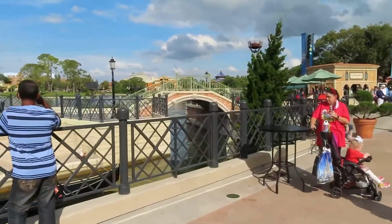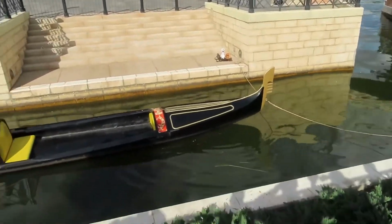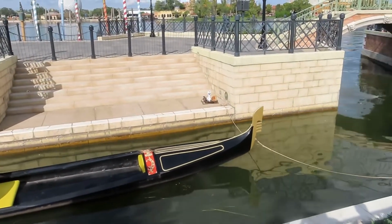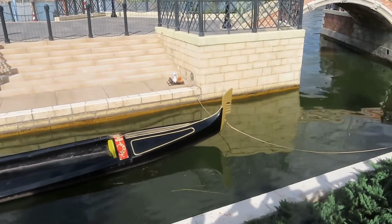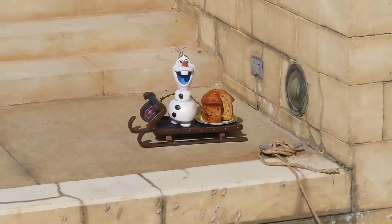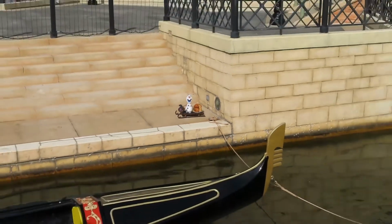Oh, you found it. Good job. So I realize this is like Venice and an Italian canal and stuff, but really this is as far out of the pavilion as you could get. It's still technically the pavilion though. But there he is with his little bread. So happy. So annoying. So difficult to find.